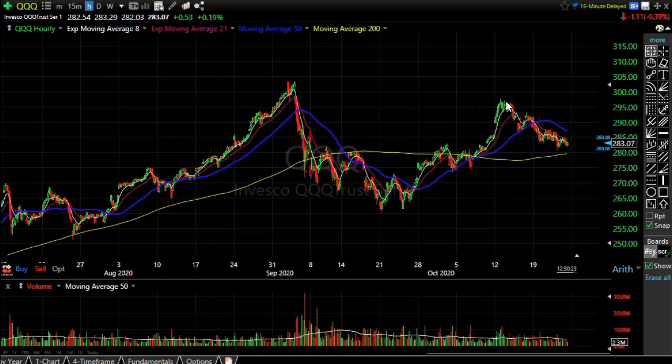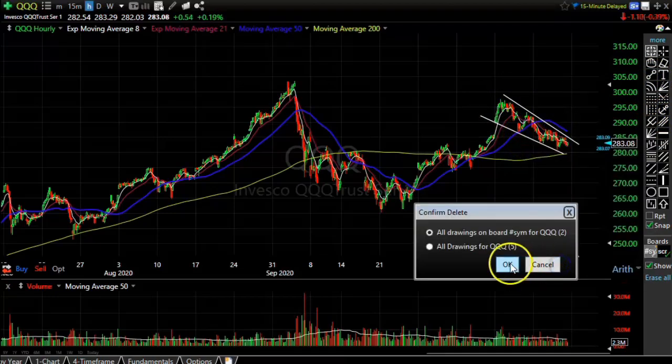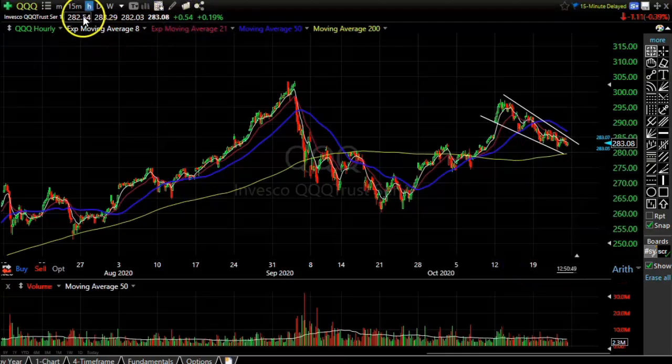angle. When in a cup and handle pattern, you want to see the angle of the handle. It's most optimal if it's not coming down at a fast angle. This is starting to go sideways down, which is perfect. And once it breaks above that, we could be off to the races to the upside, and I think that is going to happen. And get those channels out of here first.